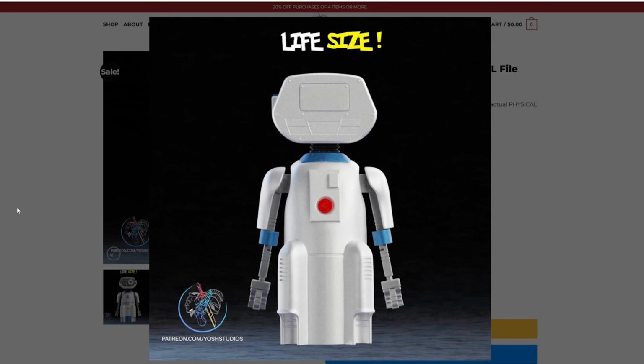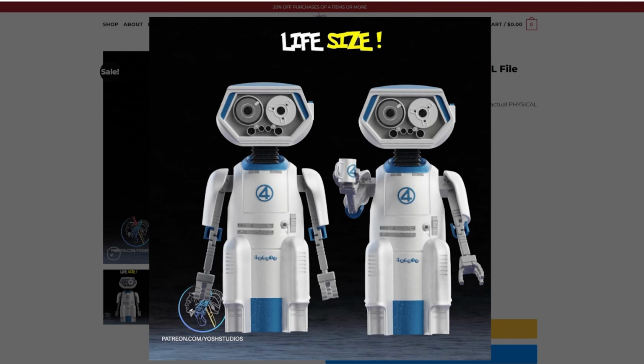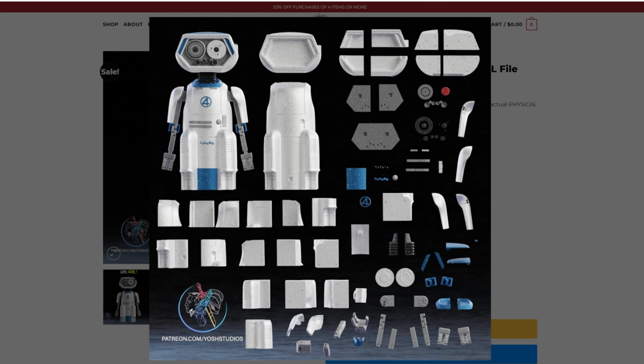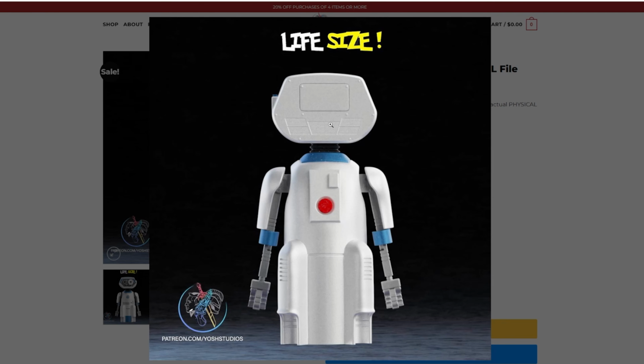Well, luckily there were a few out there, so I started to take a look. Unfortunately, the first files I saw were from Yosh Studios, which is a very cute model, but it's more of a statue. It's not meant to be modded and cut up and have internals. You kind of just print it, and there is some articulation, and that's fine. Unfortunately, the other thing I noticed is that it is kind of inaccurate with some of the details, especially the back.